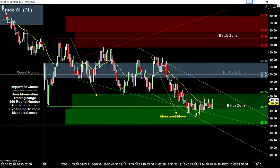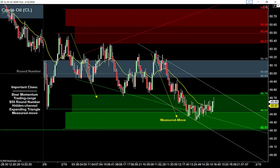And if I can get these bears to try to sell here, now I will have had them try once to sell, I will have had them try twice to sell, and now I've really got a couple options I can get in on for a buy back up. My favorite way to be a buyer in a bear market is to use what I call a nested failure pattern. So if I zoom in here a little bit, I'm going to get rid of this measured move.